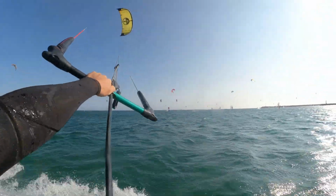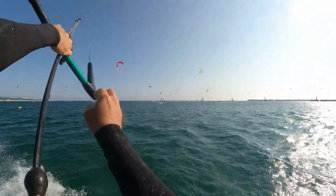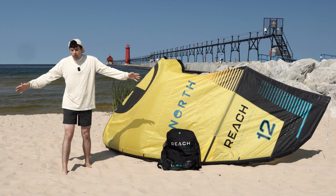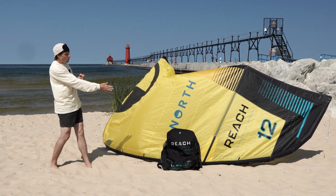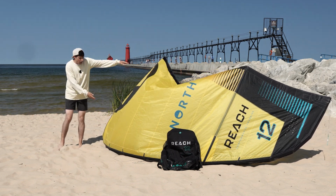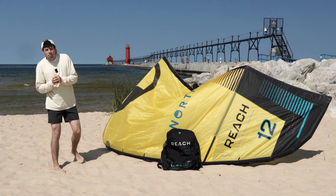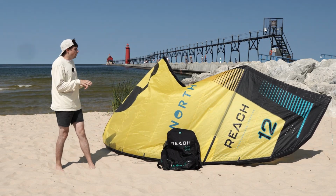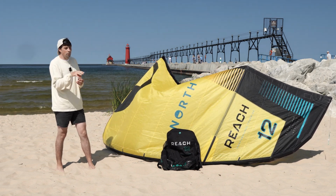So for this year, they've updated the outline of the kite, the canopy shape. And this is something we noticed when we laid out the new 2024 sail against the 2023. You can see the wingtip shape has changed a little bit, and then the canopy here in the middle actually got a little bit deeper. That's going to address really the only complaint I had about the 2023 model, and that is that kite just drove upwind like a son of a gun, which was really great.